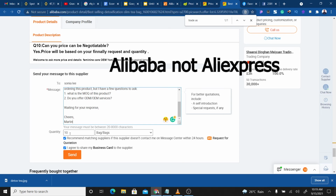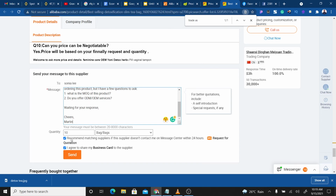When you click this and send this message, AliExpress will send it out to similar suppliers like the person you are contacting. So what happens now is that more people will be reaching out to you instead of you reaching out to them. You understand?